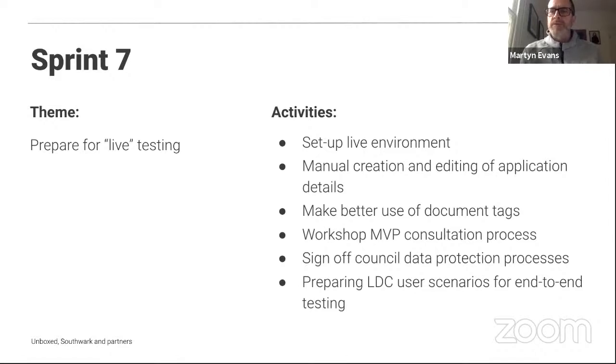And then Ali will talk you through some of the work we've been doing from a design perspective on the consultation process for householder applications specifically, and some other work that we've been doing around that. And I guess we've also been doing some of the less easily demonstrable work around data protection processes and some of the testing scenarios as well. So I'm going to hand over to Melissa now to run you through the technical stuff.